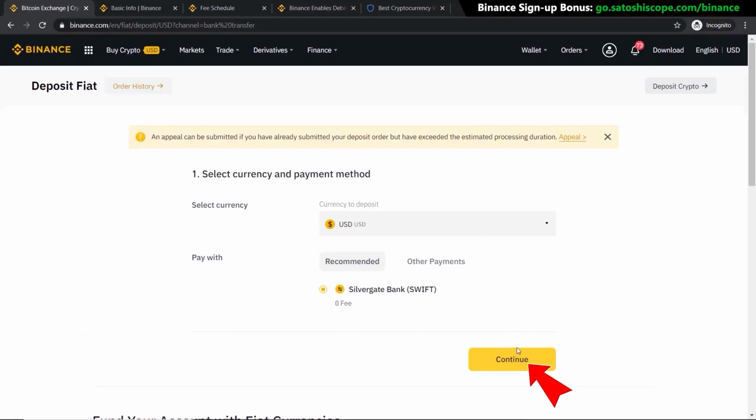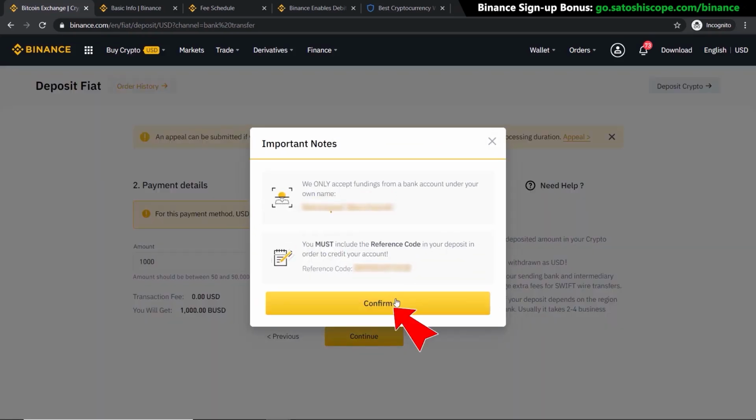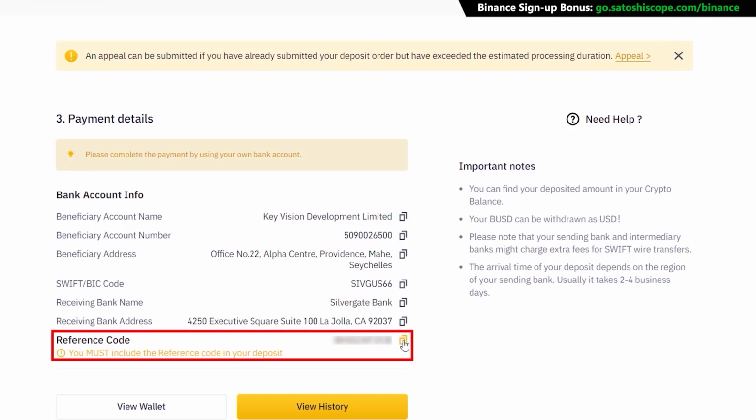Now we can click on continue, enter in the amount we want to deposit, click continue again, confirm this, and this is the information that you'll need to enter in when you're making your bank transfer from your own bank account. I recommend you copy each of these lines one by one so you don't make any mistake, as then the transfer will not go through correctly. And this reference code is very important to add in when you make the transfer.